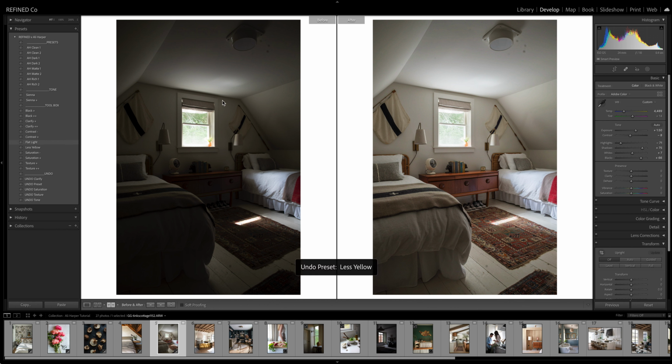Okay, so here's an example. You may not see this on the video, but we have some color cast in here. And again, this is something Ali would tend to mask. I'm not going to go through masking in this video. It's another video I will be doing for you guys. But if I just wanted to quick edit this, I would do the less yellow, which will take a little bit of this kind of warm cast that was coming in on the walls, and it knocked them right out.